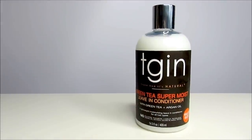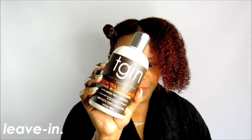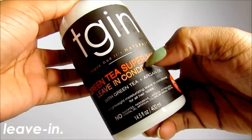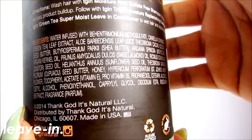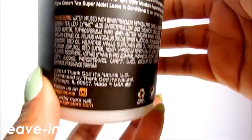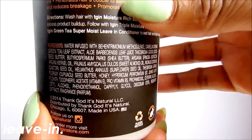Next up is the leave-in conditioner, and this is the TGIN Green Tea Super Moisturizing Leave-In Conditioner. And of course, it has green tea and also argan oil. And let me tell you, this made up for all the slip that conditioner did not have. This leave-in is amazing. It immediately made my hair just melt and my curls were popping. I actually felt like I could get away with the wash and go.